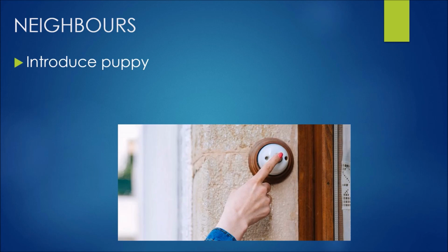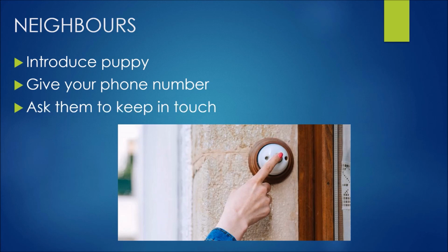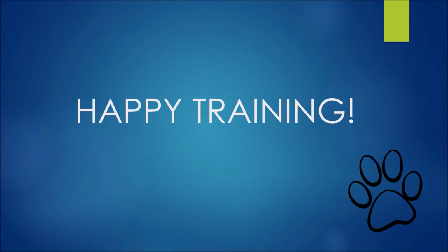Go round, visit the neighbour, take puppy, it always softens them up a little bit. You've got this new cute little puppy, and give them your phone number, and ask them to keep in touch, and let them know if there's any issues at all, to let you know. So a nice one just to keep those neighbourly relations all happy and positive. Make sure that we're checking in with them so we get that feedback if there are any little issues creeping up.